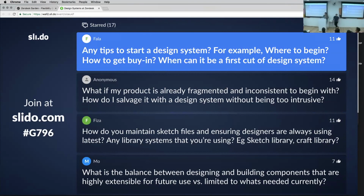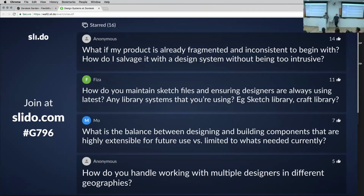Next question. If my product is already fragmented and inconsistent to begin with, how do I salvage it with a design system without being too intrusive? You will be intrusive, and that is the job of the design system. A design system's job is to help create clarity around what I should be doing here, efficiency so that once I know what I should be doing, I can do it, and consistency, meaning that if it's done over there, then I can do it over here.